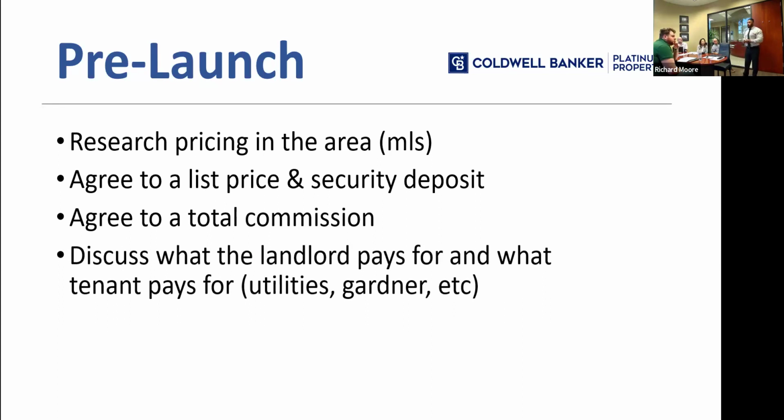Is the landlord going to pay for water? Are they going to pay for water and trash? Does the tenant have to pay for it? These are things that you have to discuss with the landlord, because when you enter this into the MLS, there are fields that you fill out to let other agents know what the landlord is going to pay for and what they're not going to pay for.